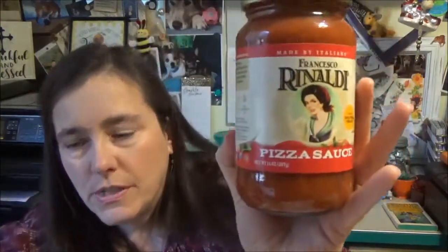And I don't think it has anything bad in it. It's got tomato puree, salt, extra virgin olive oil, spices, dried garlic, and dried onion. And the expiration date is March of 2020. We've used this on the pizza crust they have at Dollar Tree. And the pizza crust is good too, by the way. And we've also used it in pasta.